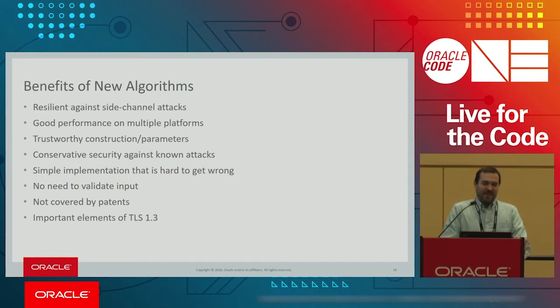Other properties, they have very good performance on multiple platforms. The algorithms themselves are more trustworthy in their construction and their selection of parameters. They have very conservative security against known attacks. We've developed a lot of attacks. We in the crypto community have developed a lot of attacks against algorithms, especially public key algorithms in the last few decades. And so for all the known attacks, they're very secure against them.